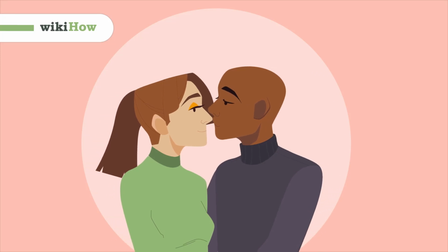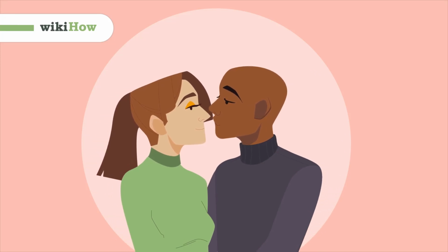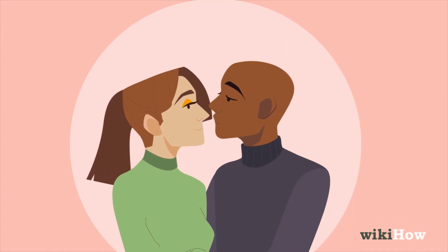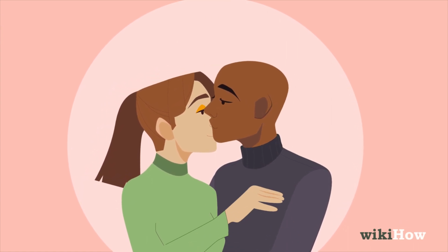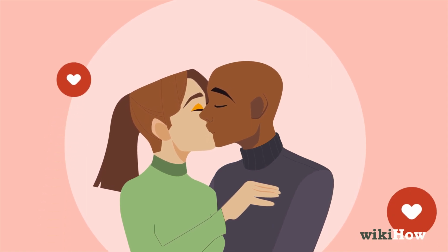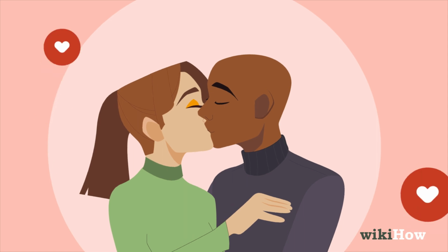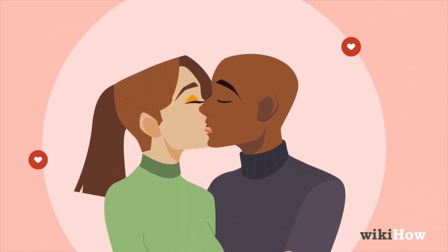If you want to take your makeout session to the next level, here are a few simple tricks you can try for turning your guy on. When you start making out with a guy, start out slow and gentle, then gradually increase the intensity. For instance, you might begin with a few light kisses on the lips, then move on to French kissing.